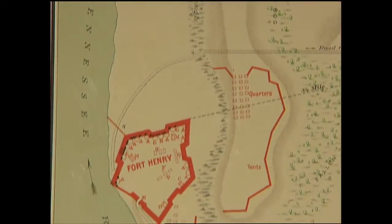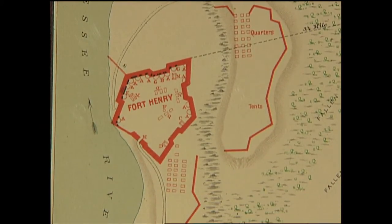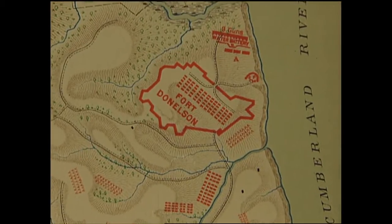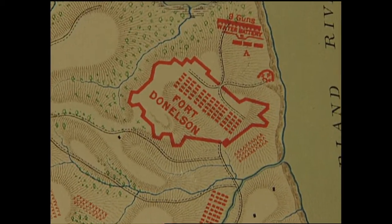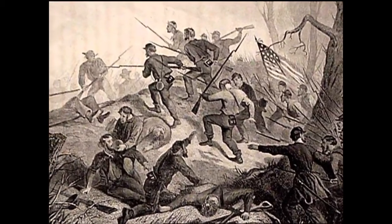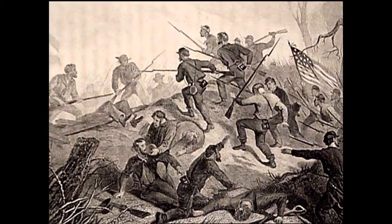The two forts, Henry on the Tennessee River and Donelson on the Cumberland River. The two rivers were vital to the Southern economy in many ways. These were the rivers that got the goods to the individual towns. They were essentially the I-24 and I-65 of the Civil War era. And when the South lost Donelson, most consider this as where the South lost the war.